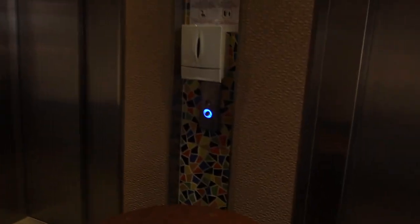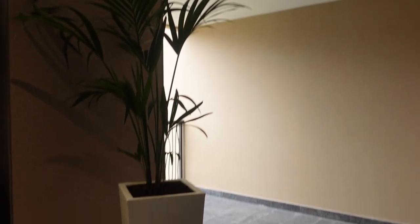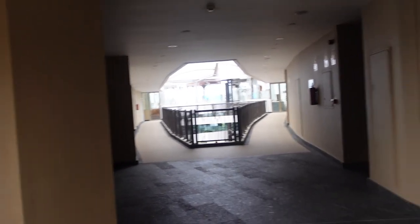Very clean hotel, so you'll notice a lot of bins everywhere. But nice bins, you can tell. And then also a lot of hand gel as well. Obviously very COVID friendly. So you can just always be putting hand gel on. Very clean. And they've got beautiful plants like this throughout the hotel. So this is the fifth floor that I'm on at the moment.